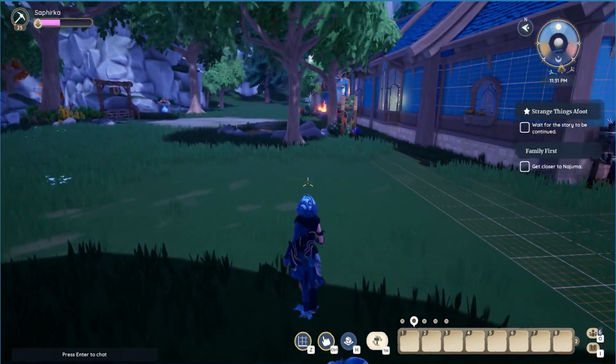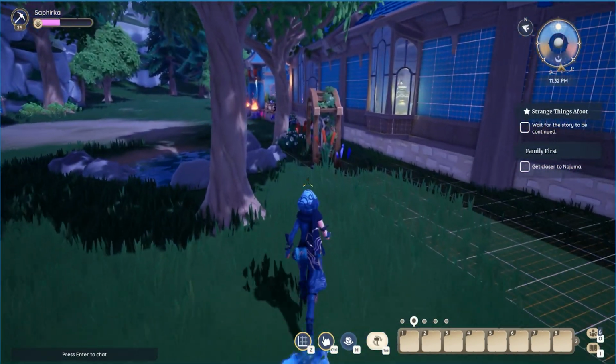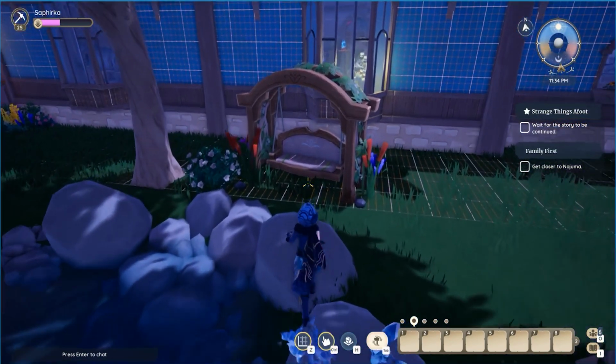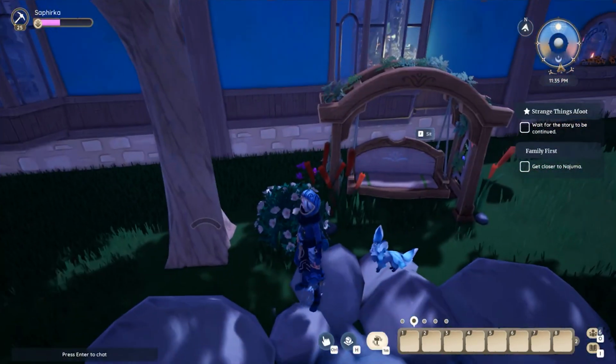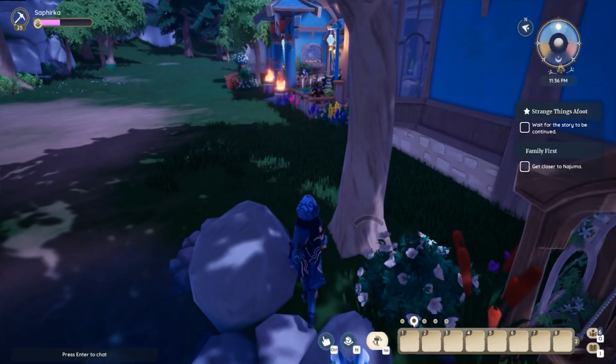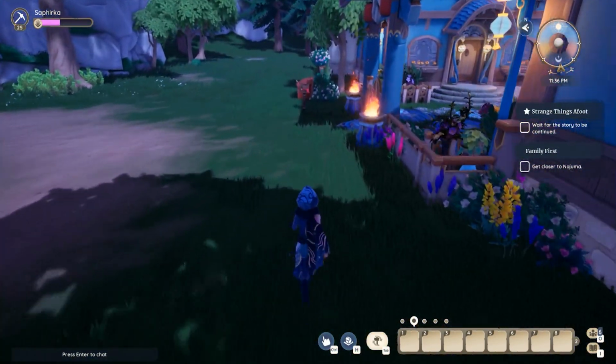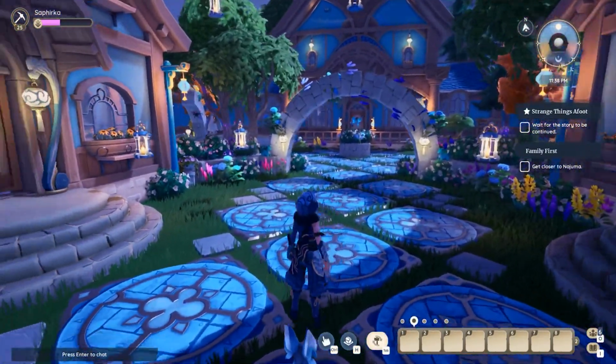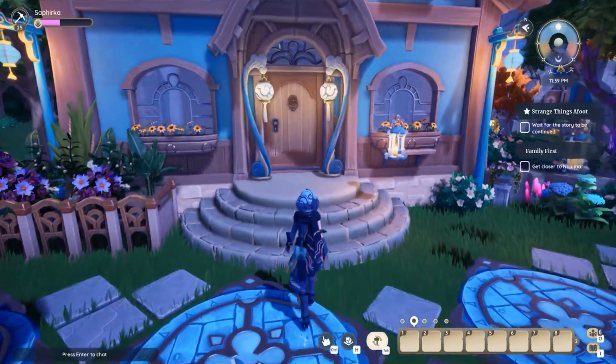And as you walk towards the little pond, I just put a little swing bench over here just to make it cozy. I would absolutely love to sit here during the day and just watch the water and the fishes swimming in. It's just like a cozy little corner to sit down and relax. And walking back to the main entry, we go to the left side of the house this time.